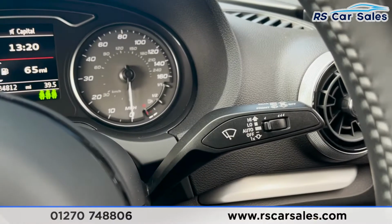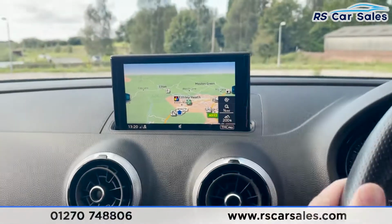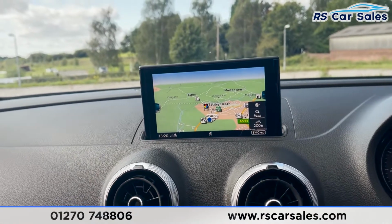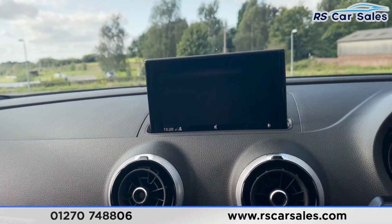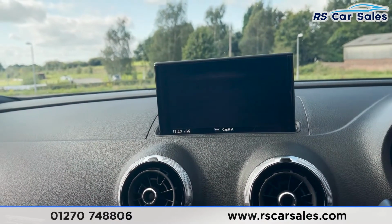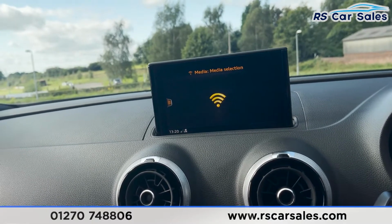On the right, you'll find your auto wipers. On the left, you'll find your cruise control stalk. Coming into the middle, you've got your infotainment screen. On here, you'll find things like your navigation. We've then got telephone connectivity to make calls or listen to music. We've got DAB radio, as well as different forms of media connectivity like auxiliary and Bluetooth.